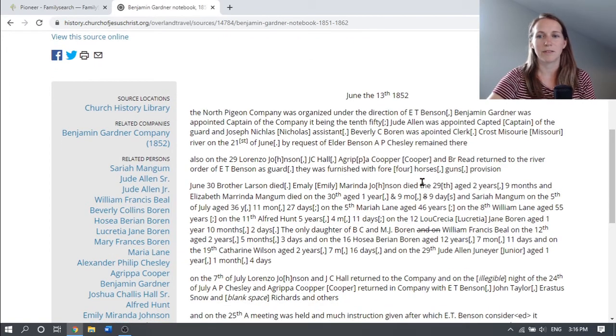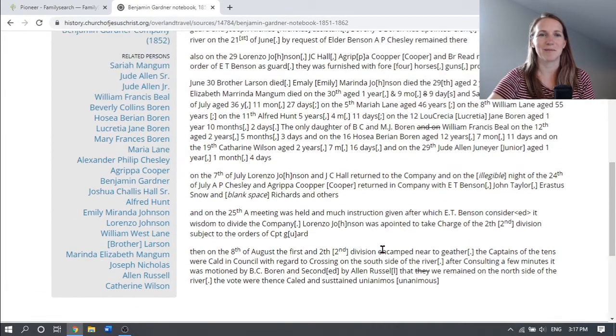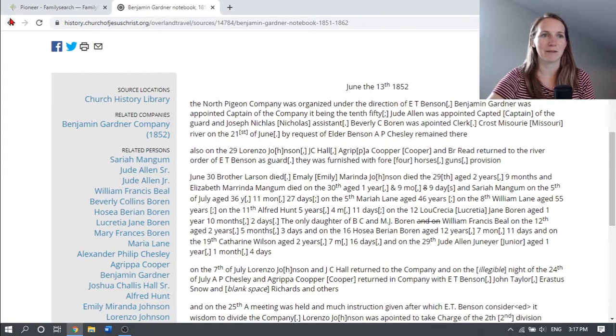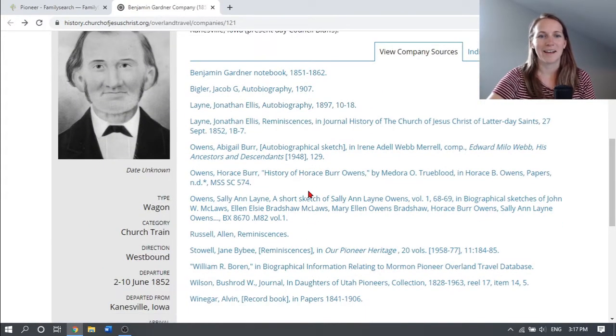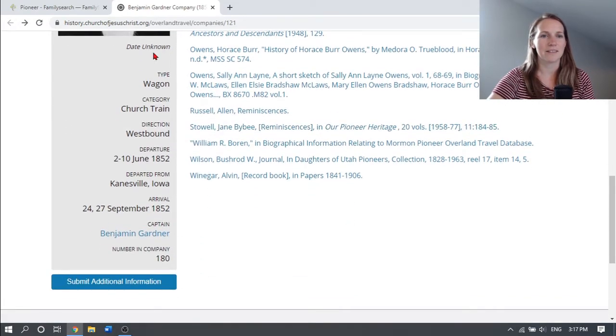They list off some people who died along the way, and you can just really get to know the people that traveled in that company with your ancestor, which is super cool. There's also some biographies, just different things that you can browse through. It also tells what type they were, a wagon company, a church train, not really sure what that means. Westbound direction, they were going to Zion in Salt Lake. Departure, 2nd to the 10th of June, 1852, where they departed from, and then when they arrived in the Salt Lake Valley, and who their captain was.